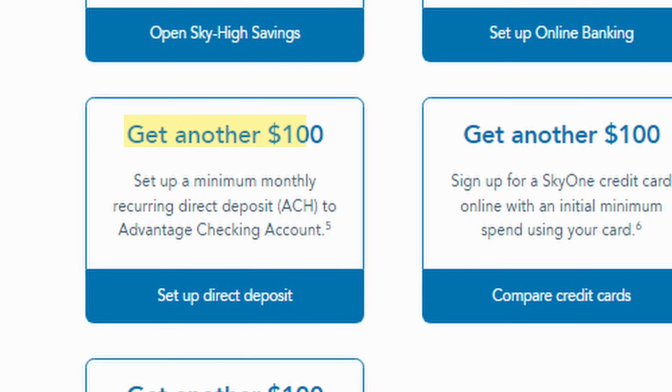Next is the $100 direct deposit bonus. Here you'll need to have monthly total direct deposits of $1,000 into an Advantage checking account for 6 months. You could really just switch over your direct deposit, or even just $1,000, so just a portion of your direct deposit from your current job, and it would get this done on autopilot. So this is going to be dead simple to accomplish.